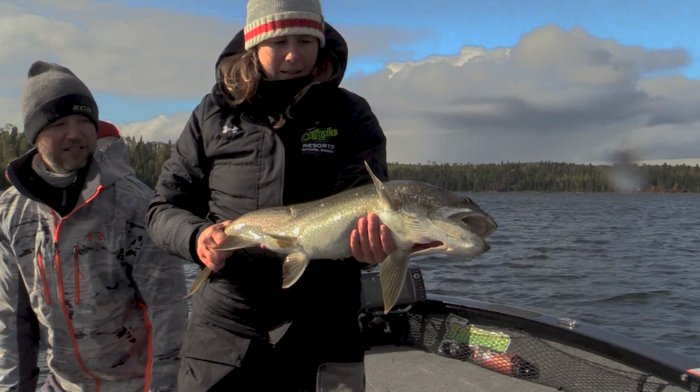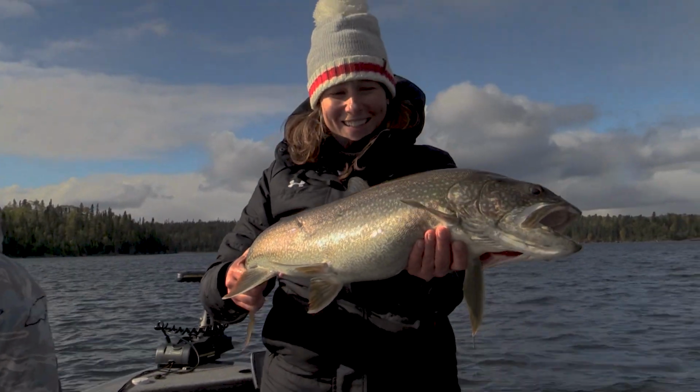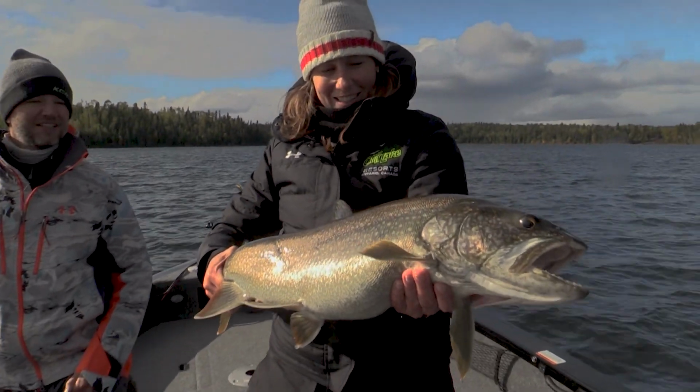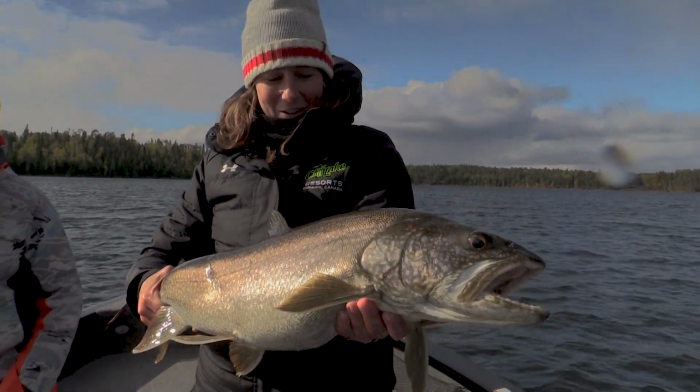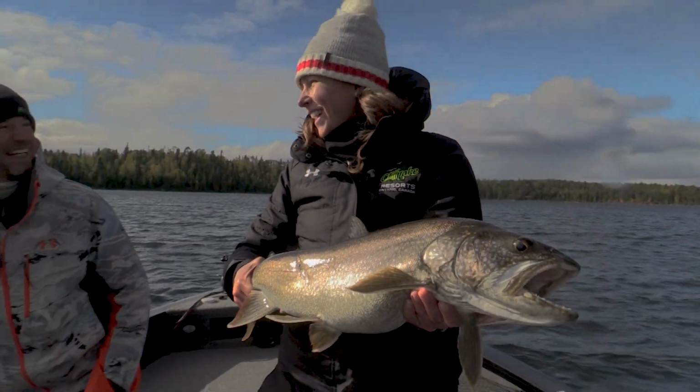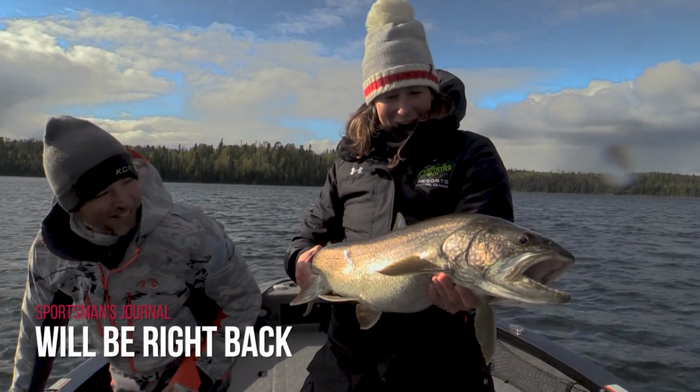Look at that fish. Wow. Another dandy lake trout. This is so much fun. Isn't that thing gorgeous? Oh my goodness. I don't even care that the sleeves in my coat are half wet. Right? It's worth it. Wow.